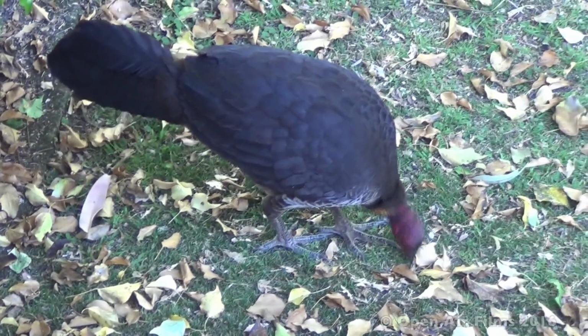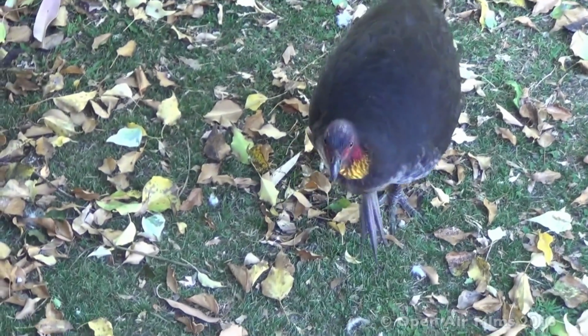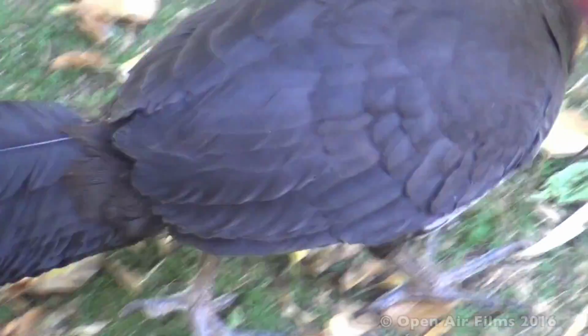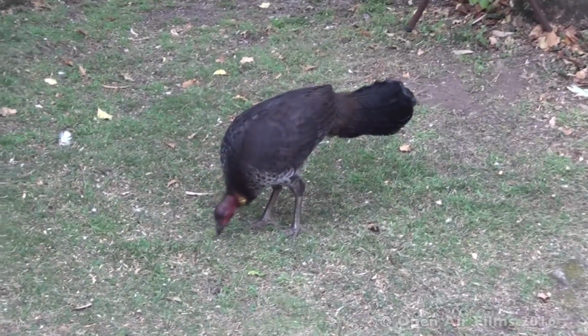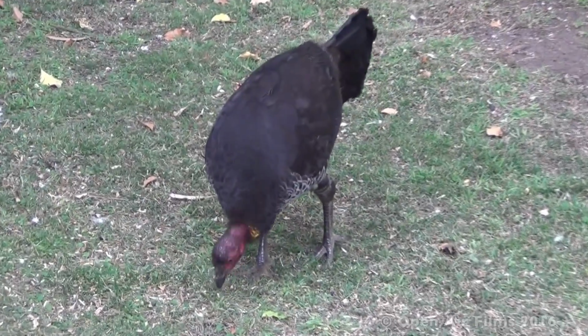However, this brush turkey, they build a mound for a nest. It's about 4 metres wide, and that's where they lay their eggs. Now, this bird turned up when I was doing some feeding for other birds. So you'll see brown cuckoo doves, galahs, rosella, and a sulphur-crested cockatoo.